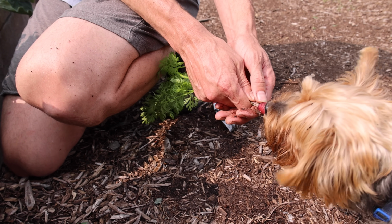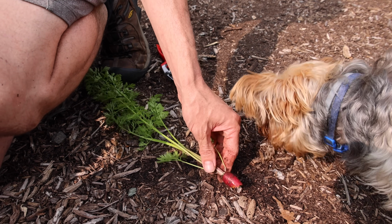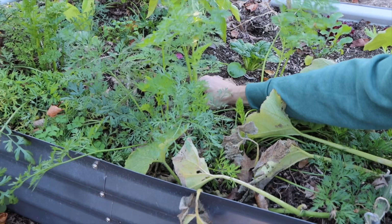It's also really nice to plant carrots right now because when it comes to your carrots, they will continue to grow and also do well after a frost. And carrots actually get sweeter as it gets colder out.